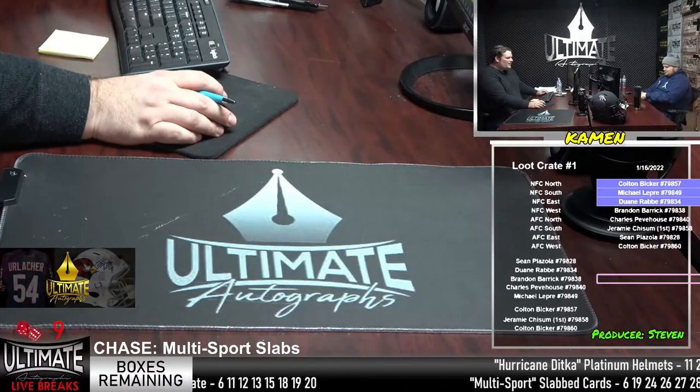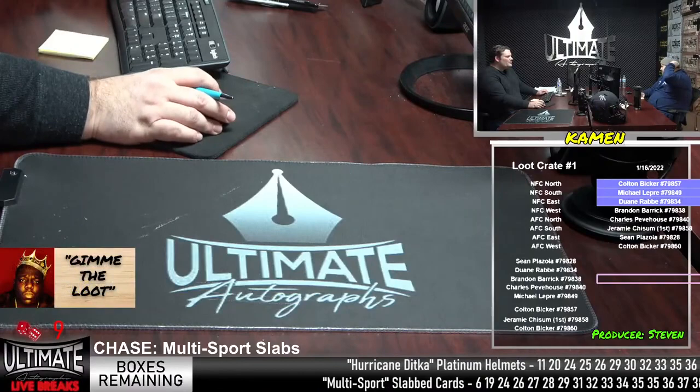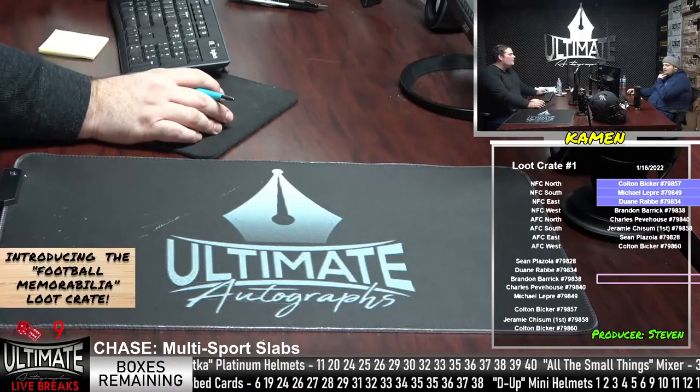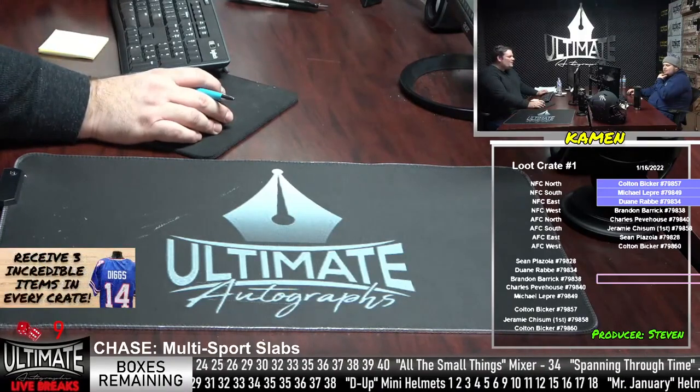We have Stephon Diggs on a jersey, both in the Spanning Through Time and the Loot Crate. So those are good series. In the Loot Crate, we still have that Edgerrin James helmet out there. Edgerrin James replica. Stephon Diggs jersey as well. We have Davante Adams in that series. We've got Champ Bailey in that series.